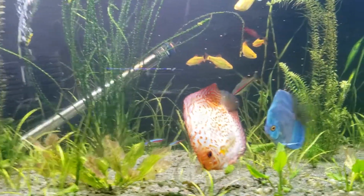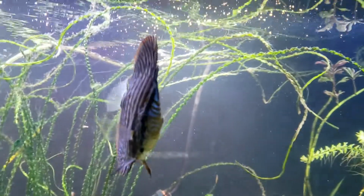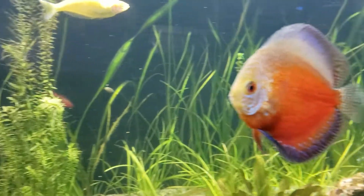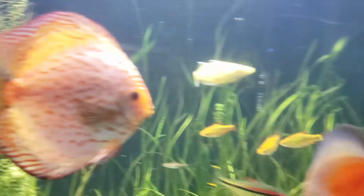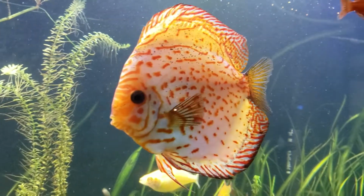In here we do have pigeon bloods, blue diamonds. Then we got Tony the Tiger here. He's a blue tiger turquoise. And I've got two reds in here. My other big pigeon bloods down there. I've wandered out that way. This one's my buddy. He always hangs where Daddy's hanging. He was one of my first discus I ever owned.